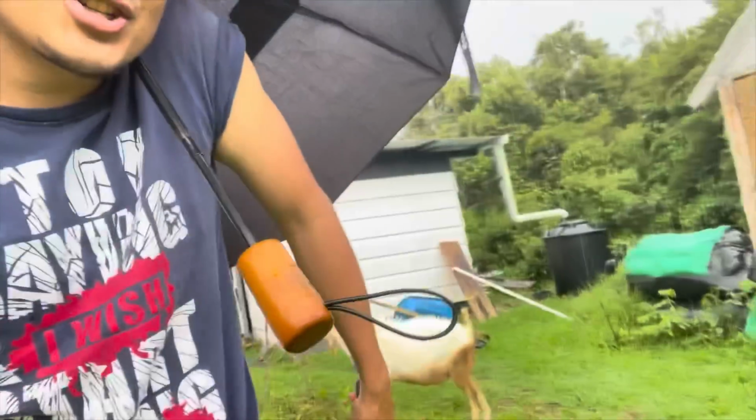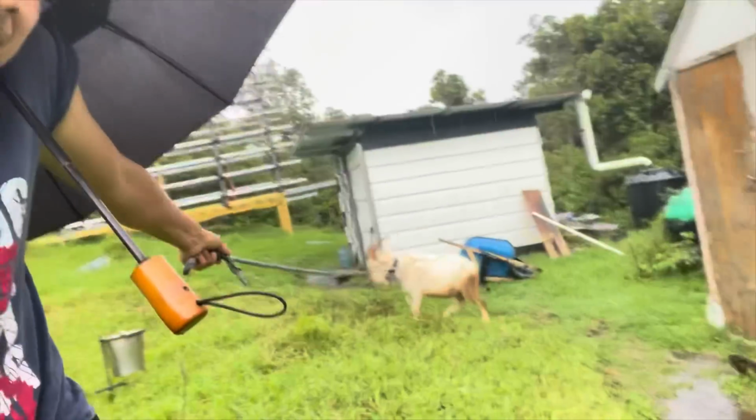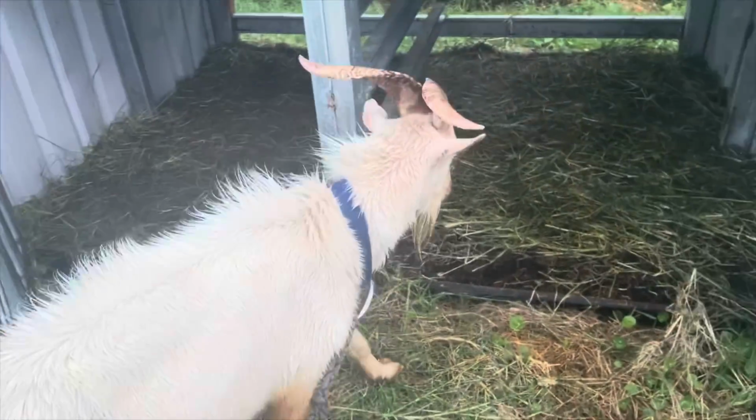During the rainy season is when we have to work a little harder on taking care of our animals, because our goats dislike the rain, and every time that it starts raining, my task is to put them inside of their houses. This thing is stuck. Okay. I don't wanna get wet. Come on, George. Let's go, boy. Just wait. He's so ready to go inside of his house. Go home.